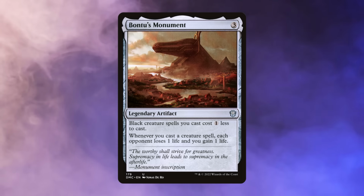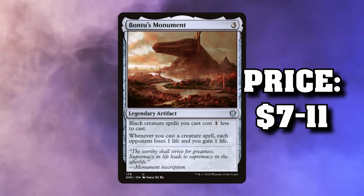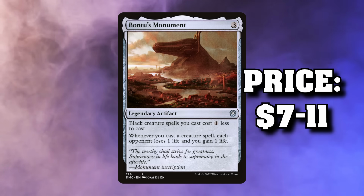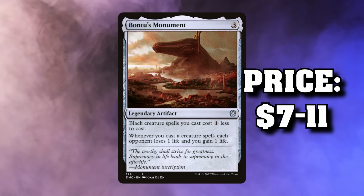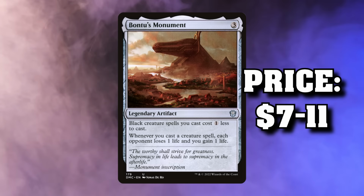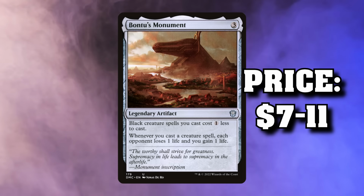Card's pretty good. Around $7 Amonkhet printing, but over $11 in the Dominaria United Commander printing, which is a strange one. Again, probably because the card is out of stock on certain websites that are pumping the price up. Either way, an expensive uncommon that if you've got them knocking around in your collection, you should probably dig them out and trade them to people who want them.